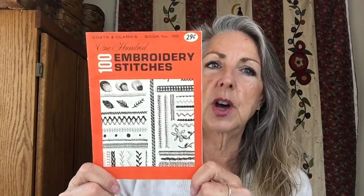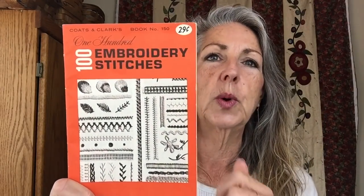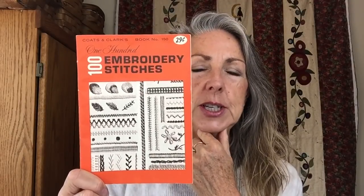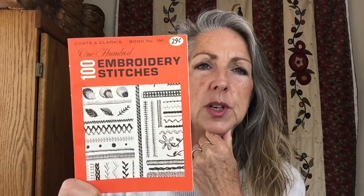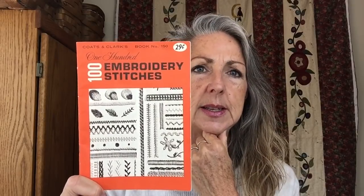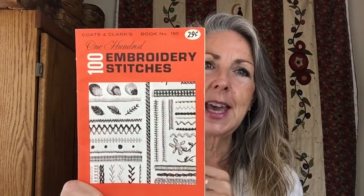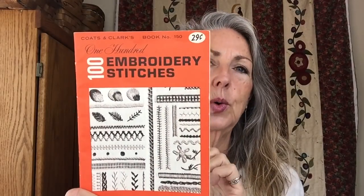Now I have done two embroidery videos, and I knew that I had this book. My mom gave me this book. It's not a reproduction. It's an old one. And she actually purchased it at the store. And she said it was so funny. They sold it to me for 29 cents. So whether it was a mistake or not, this is an old book. And she was so excited that she got it for 29 cents.